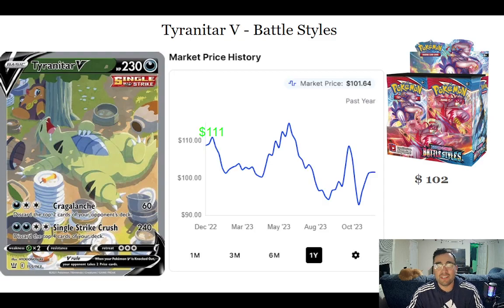First off, we have the Tyranitar V from Battle Styles. Battle Styles is going for about $102 right now, which is still a pretty cheap price point for a booster box. However, the booster box isn't very strong, but you do have the chance of having this Tyranitar V, and over time, this booster box, like most, is probably going to gain a good amount of value.